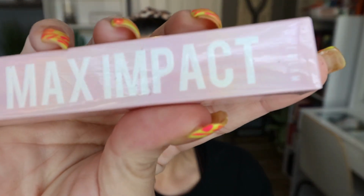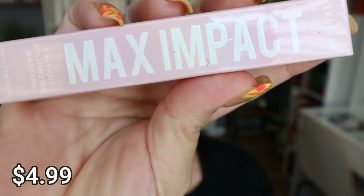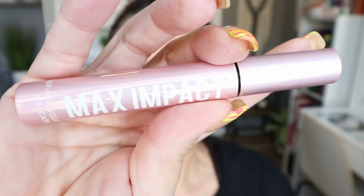For mascara, I wanted to try this new one. This is the Max Impact, and this is the mascara in black. Now this is a newer mascara to the Sheglam line. I've actually never tried this one, but I'll tell you that the other mascaras that I've used have been really, really good. Here's the packaging, really pretty pink packaging.